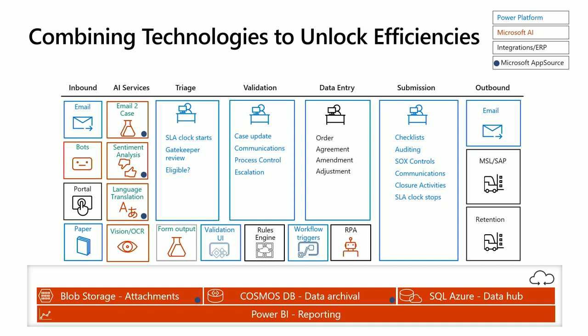And then we did data archival through Cosmos DB, and Shashi is going to talk about that in a little bit more detail. And then we use data export services, and all of our reporting is off of our SQL Azure database. We call that Data Hub. Power BI on top of that, of course. So now that we have our platform ready, now we have our primary technology stack ready, we started thinking in terms of how do we then bring in automation. So first thing we did was we automated case creation and routing.